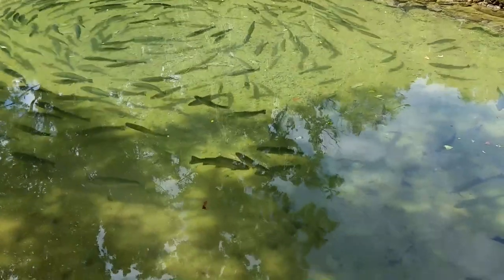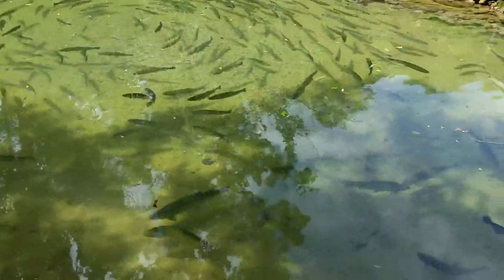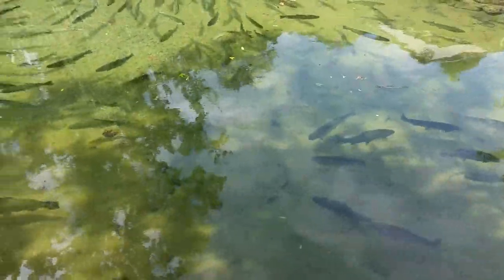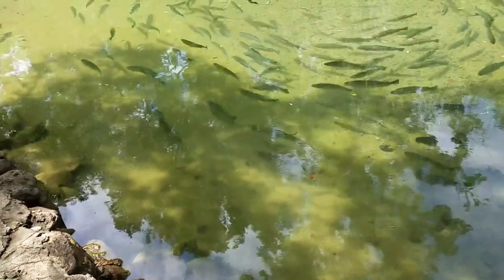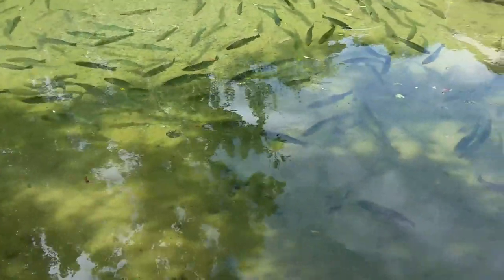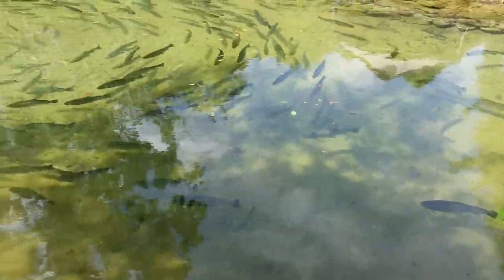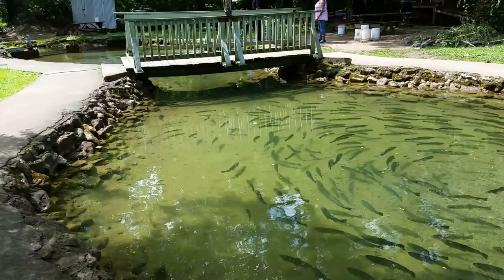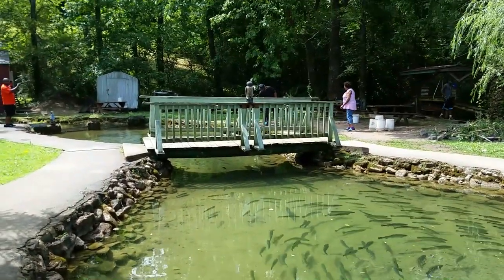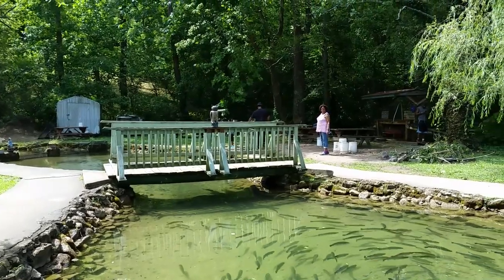Right here we have a trout, probably hundreds of trout here. These are decent sized trout. Oh, here's a little big one here. That thing looks like it weighs 4 pounds. I don't know, he looks really huge. Yeah, somebody's got one.